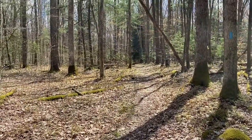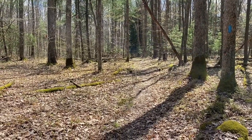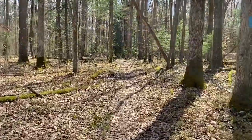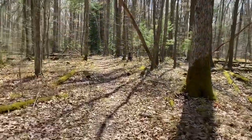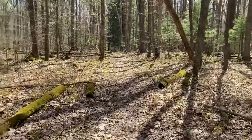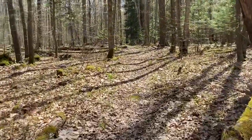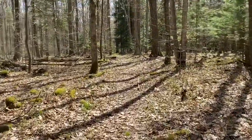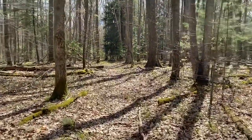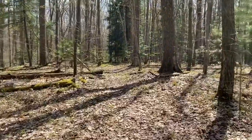I figured I'd record here for a little bit just to let you know what's going on. So I started at the car and I went like, I don't know, 1.4 or something to the Beaver Run campsite where I crossed that bridge. I wasn't sure if I wanted to stay there or not, so I took a break there for a little bit, kind of scoped the place out.